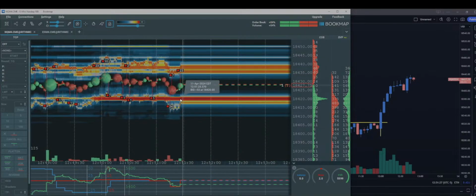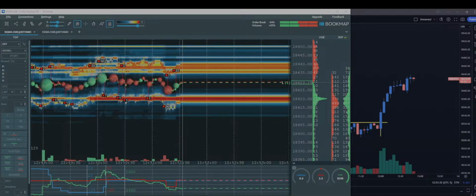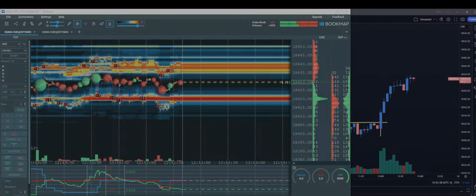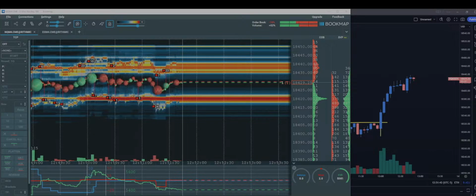18,420. Look at that liquidity here at 18,420. Are fuzzy handcuffs involved? No, my gosh. I bet you own a pair of those, don't you? Just got back from working out. This range up here is sticky on the macro level. Yeah, buddy. Make it to money.